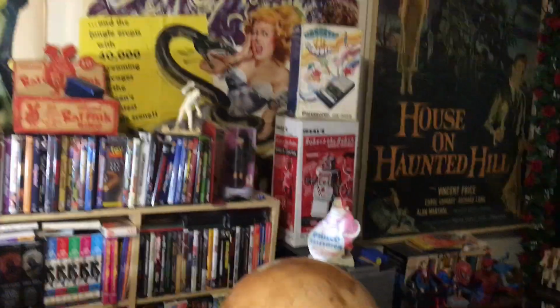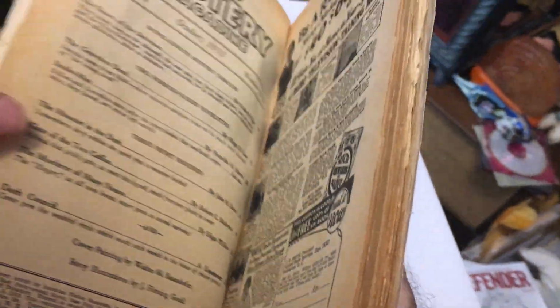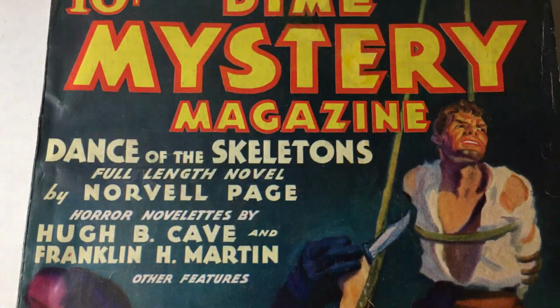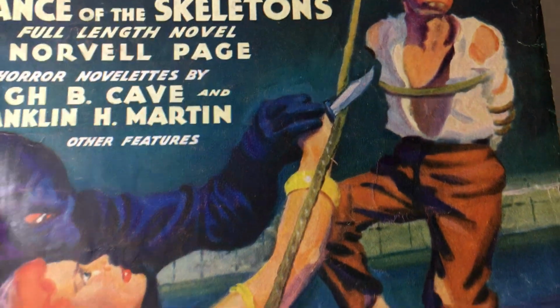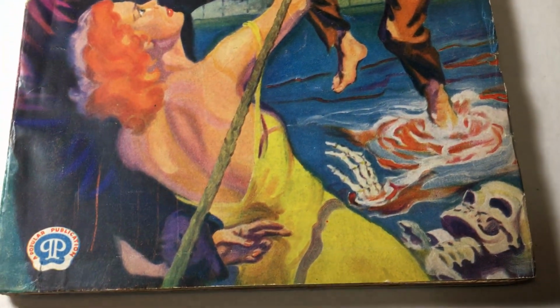So here's, well, let me set this light down. So even though they're not calling this a first issue, let's see what it says on the title page. It says Volume 3, Number 3, October 1933, but it in fact is the first Weird Menace pulp, because before Dime Mystery was more of a straight-ahead mystery magazine, and then the Weird Menace formula was introduced with this issue. And finally, in the 1940s, they started charging 15 cents for Dime Mystery magazine.